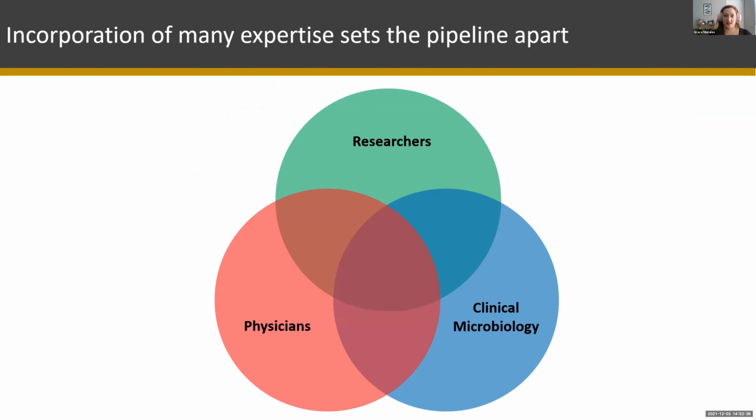Really what I'm trying to do is utilize input from a variety of different expertise to glean the most information that we can from this pipeline. So what I've done is I've taken input from basic science researchers, clinical microbiologists, as well as clinicians and physicians who are actually patient-facing. What we want to do is make a pipeline that would be useful for all groups and accessible for information for all three of these groups, again with the basic goal of advancing urology research.